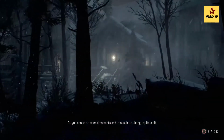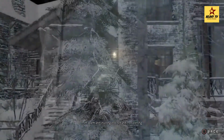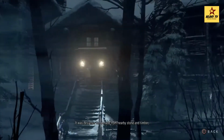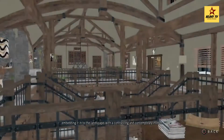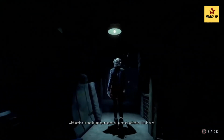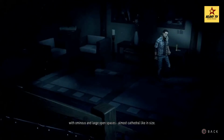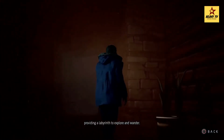As you can see, the environments and atmospheres changed quite a bit from warm and inviting to cold and threatening. The Millionaire's Mountain Lodge was a key example. It was designed to be made from nearby stone and timber, embedding it into the landscape, with a contrasting and contemporary interior needing to be opulent and extravagant. We created dark and claustrophobic corridors with ominous and large open spaces, almost cathedral-like in size, and with huge structures to silhouette and dwarf the characters within, providing a labyrinth to explore and wander.